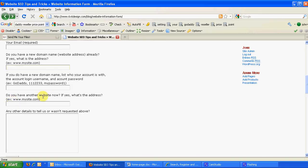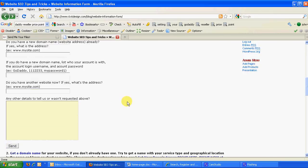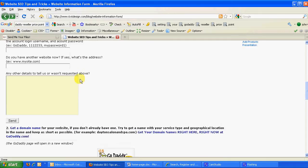So next thing would be, after the domain information here, if you do have any other details, by all means just type it in the box here, and when you're all done, just click send. So if you don't have a domain name yet, that's okay. If you don't have one registered, if you don't have a website, all that's fine. Just go ahead and fill out the information on the form up top and then click send. That sends me an email with all your information, and that part's done.